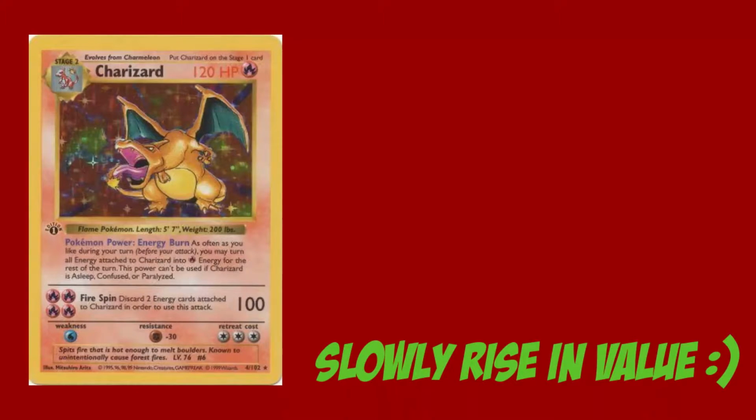Lastly, I want to go over my predictions for the future of this card and if it will retain its value. Honestly, I think this card will only continue to slowly rise in value as time goes on. I checked the last 5 years of card sales and it slowly but surely keeps getting more expensive, which means if you have one of these bad boys, hang on to it, and if you don't, get one sooner than later.